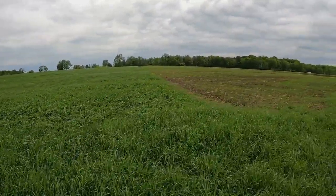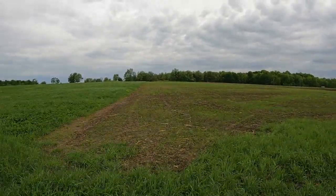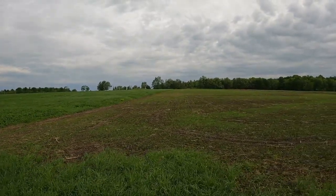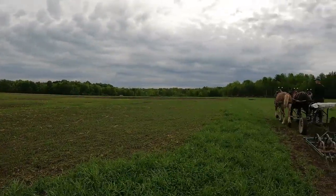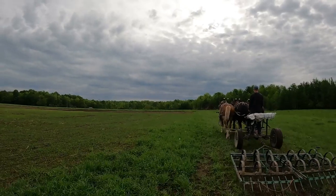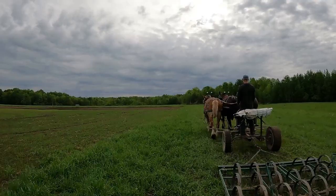Here is the new seeding that he did earlier this spring, and the oats and everything are coming up really great. That's looking good. The rain is doing some good. We've been trying not to complain because it's so hard to get the crops in, but it's really making nice crops come up.